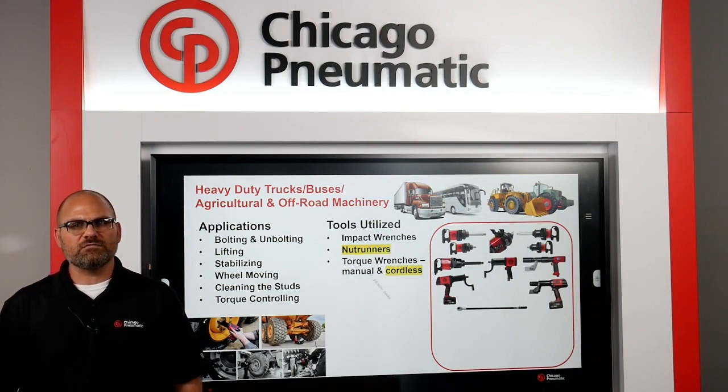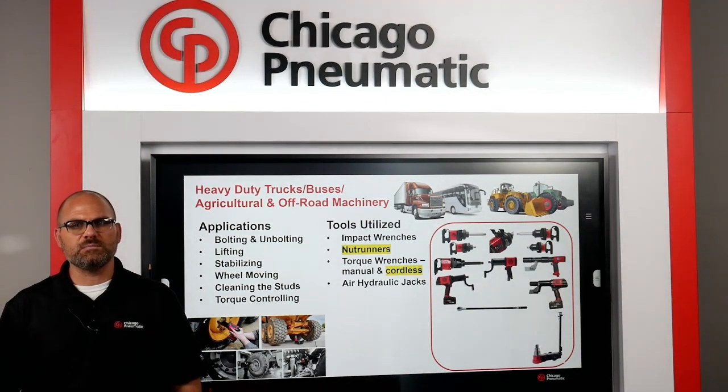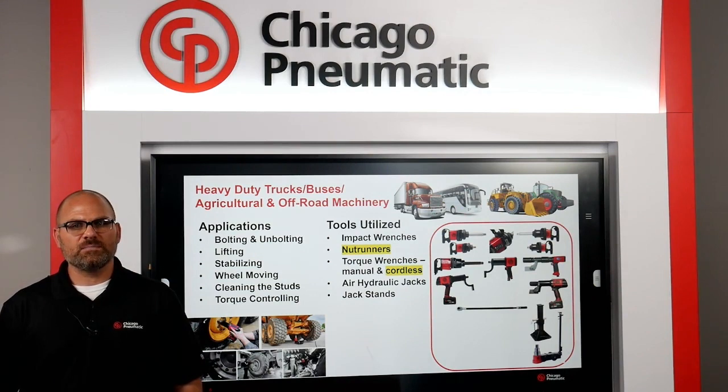To get these wheels off the ground, we have our CP85080 and CP85100 80 and 100-ton air hydraulic jacks. And to stabilize the vehicle while working on them, we have our CP82200 20-ton jack stands. To help in getting those lug nuts off, we have our SS8205WS 5-piece SAE and metric wheel service impact socket set.